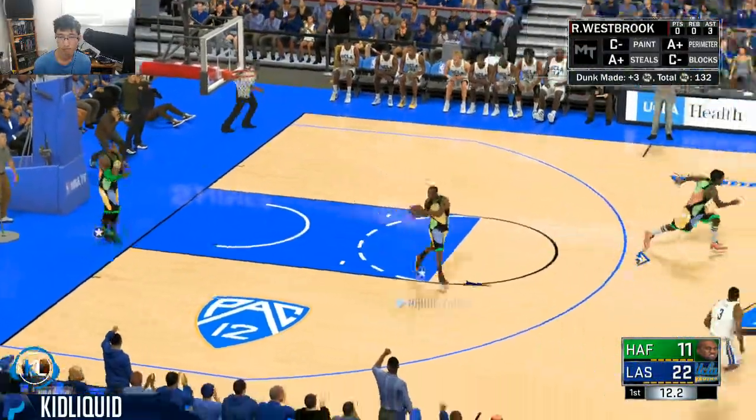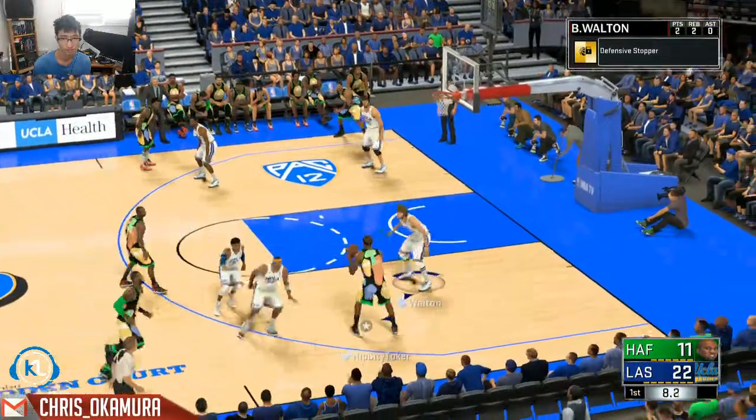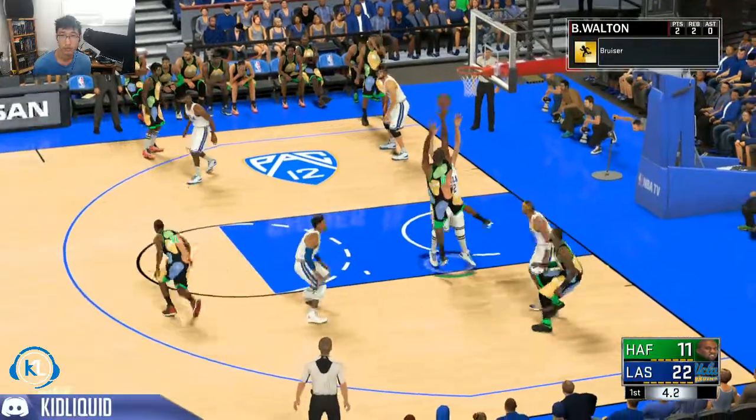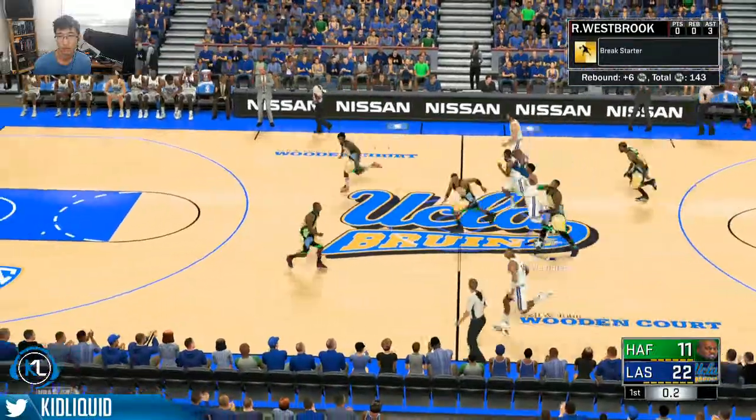And it's like raining buckets right now. I wonder if this is the early stages of a blowout. Well, we've got to be careful. Don't want to get ahead of ourselves just yet. But it has been pretty ugly so far, no doubt about that.